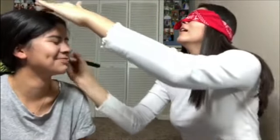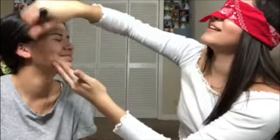Okay. Now we're gonna use the bigger brush to just blend it all in. Is this my big brush? I don't know, is it? I hope so. Isn't this better to blend everything in? Make sure that's not looking too harsh. Okay. Now we need to find my little brush so I can put blush on. And hopefully it's one of these.